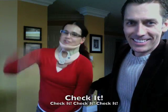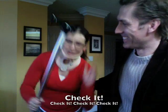Corey, if you want to show us what you've got there, come on out. That's right, folks. It's a genuine emergency room neck brace. Check it out. That's right, an actual emergency room neck brace.